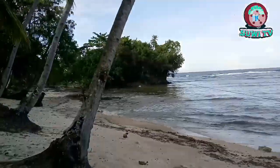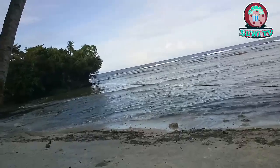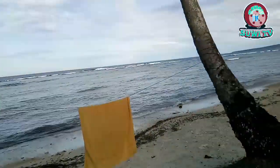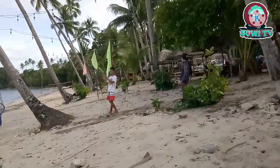It's very relaxing and you will feel comfortable staying at this bamboo air conditioned room. So that's another extra bed. There's a comfort room outside. So nice. Plus the beach view, the white sand where you can walk on. Look at that, white sand all over. There's a nice beach. I like it here. Plus there are a lot of swings.